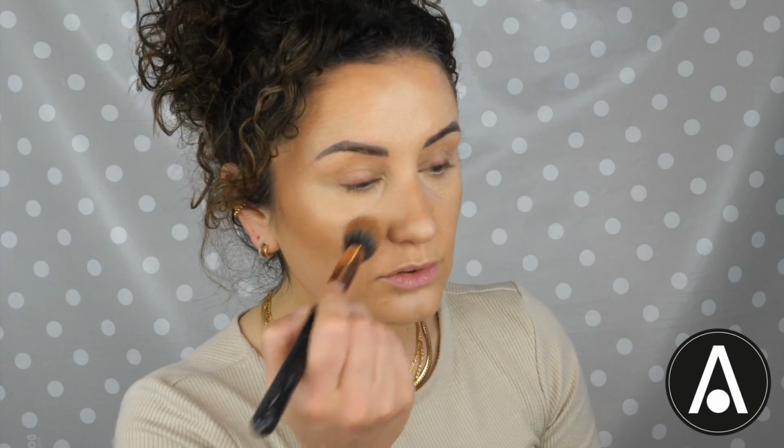Bring it under the chin slightly. I am using it to contour the chin just to add a little bit, but the majority of what I'm trying to do is get that bronze look. You can see the difference in the two sides of my face there. And just because I love the look of it, I'm going to actually bring a little bit across the center of my nose and slightly down onto either side, just slightly.